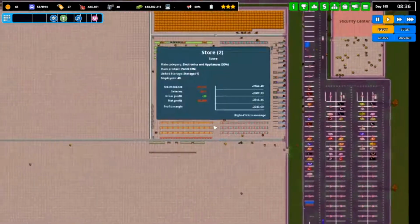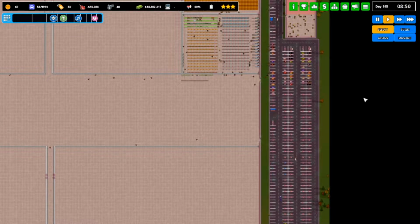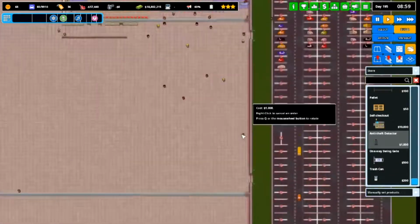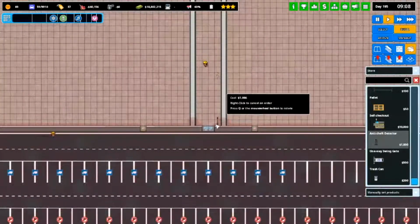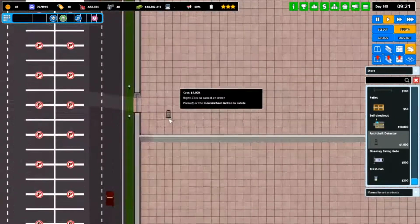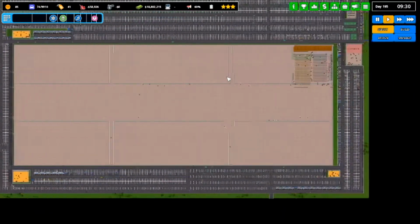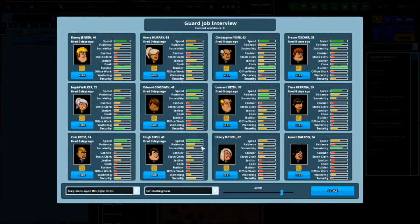Right, I'm going to figure out how many we need. One, two, three, four, five, six, seven, eight. So there's eight exits, so let's get some security bits. So 2, 4, 6, 8 times that by 2. But what we'll do is we'll get the first 8 we need.